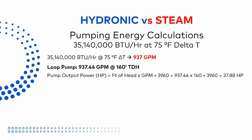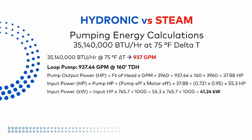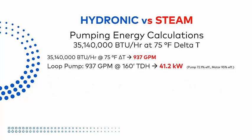Of course, both the pump and the motor have an efficiency that's less than 1, so we'll need some more math to determine the input power. The pump efficiency of 72.1% was taken directly from a well-known manufacturer's curve for a base-mounted end-suction centrifugal pump, and we've assumed all pumps are using premium efficiency motors at 95%. Now that we know we need 55.3 horsepower of input power, we then convert from horsepower to kilowatts. As you can see, our main pump requires 41.2 kW to move the water around the loop. Next, let's take a look at the boiler pumps.